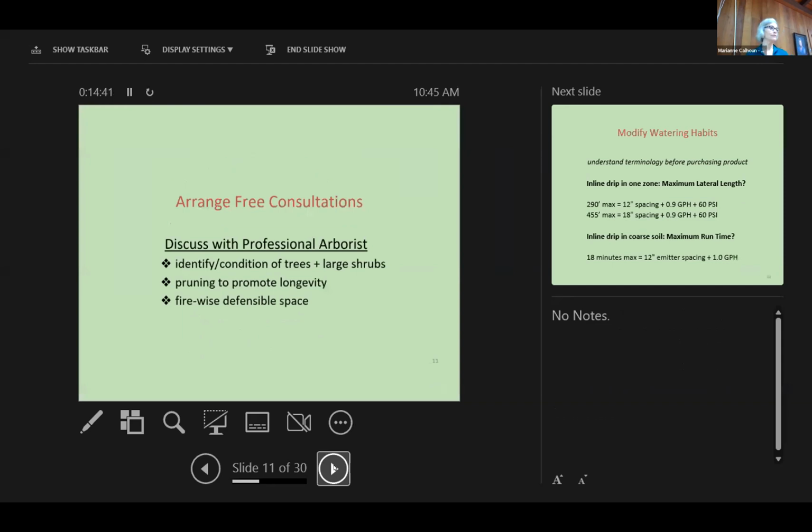Okay, so next, a professional arborist. Again, they'll come to your house for free. While they're there, they can help you identify the trees on your property, the large shrubs, and what kind of condition they're in. As an arborist, they want to suggest pruning that will promote the health of your plants as well as their longevity. And these days, it's really helpful to talk to arborists about how to better protect your home from fire. I'm sure you've all heard about not having tree branches over your roof and not having big plants right next to your house. So they can talk to you more about that.